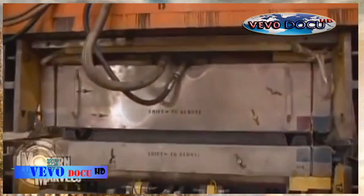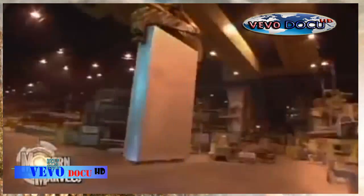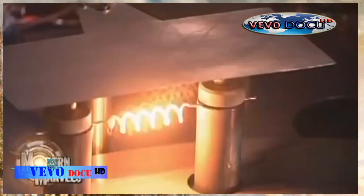It and reveal the secrets of the universe. Stamped, melted, rolled, or even foamed, it has changed the world. Now, aluminum on Modern Marvels.